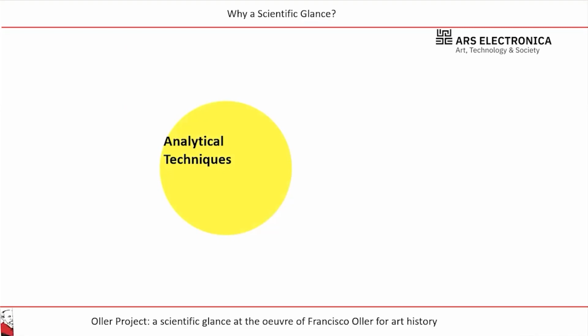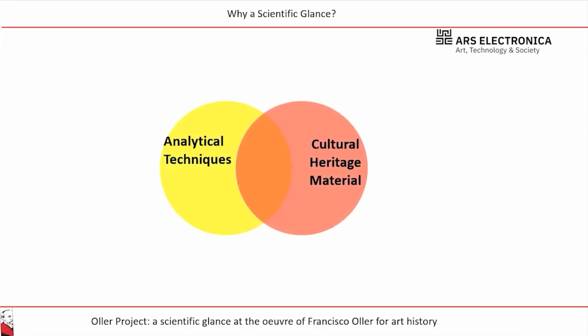Well, why a scientific glance? We have a number of analytical techniques that are available for the study of materials that have been applied, in this case, to the scientific investigation of the works of Francisco Oller. And there's of course this oeuvre of the painter, or in generic terms, any cultural heritage material. The analytical techniques and the cultural heritage material overlap and provide information that is important for art historians, and also for forensics in order to determine attribution of paintings or any other work of art or cultural heritage material for that matter.